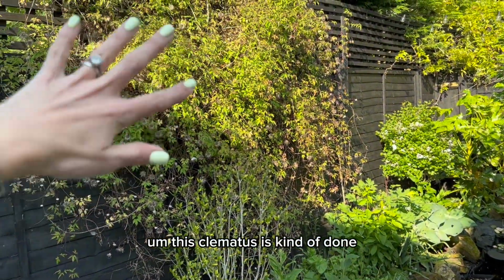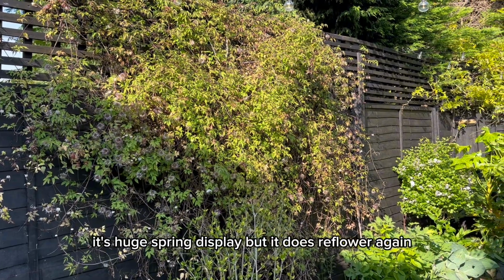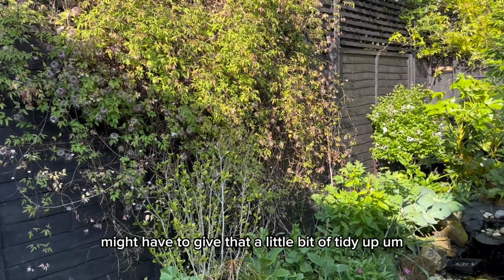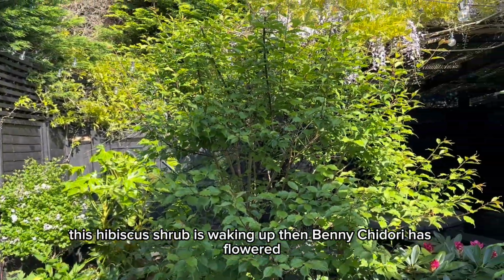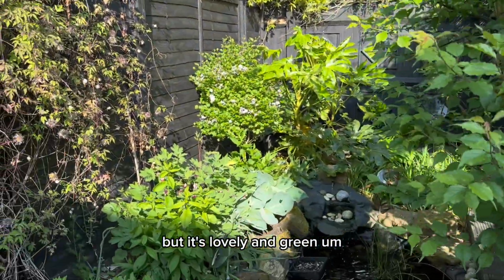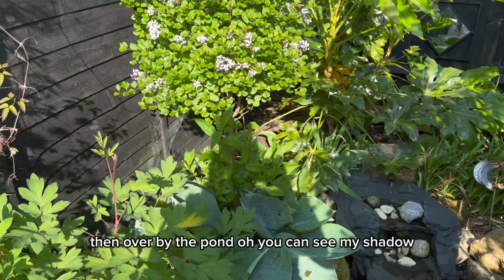This clematis has kind of done its huge spring display, but it does reflower again. Might have to give that a little bit of a tidy up. This hibiscus shrub is waking up. Then Benny Chidori has flowered, but it's lovely and green. Then over by the pond, oh, you can see my shadow.